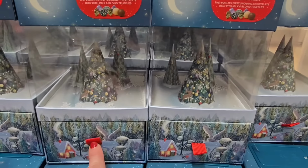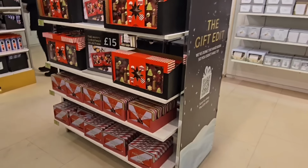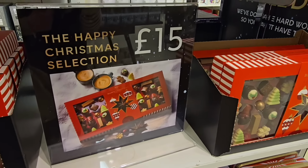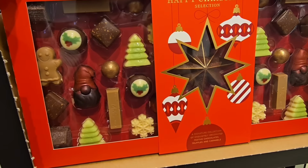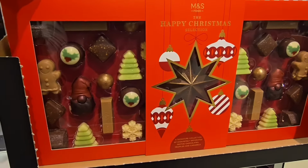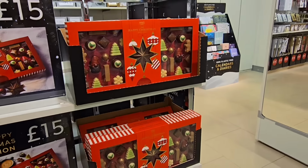That must open. And then look at this here. Oh, there's my peppermint bark. Oh, try it guys, it's amazing. The Happy Christmas selection, £15. Look at these. How lovely are these? Look at the little gingerbread man, all different flavours. The pudding is cute. That's lovely. That must be new because I don't remember seeing that.